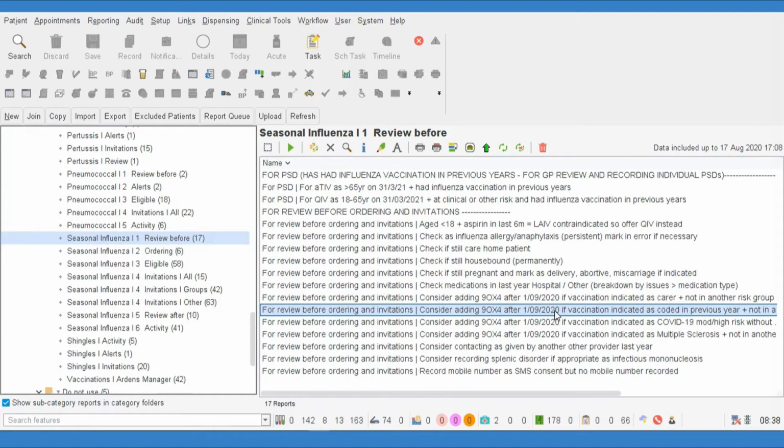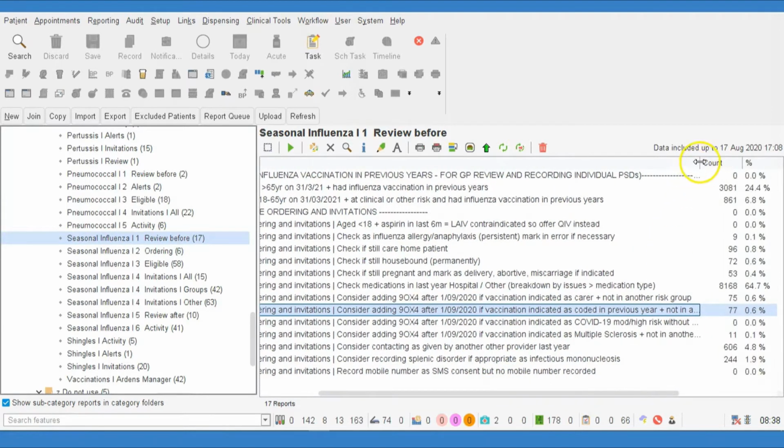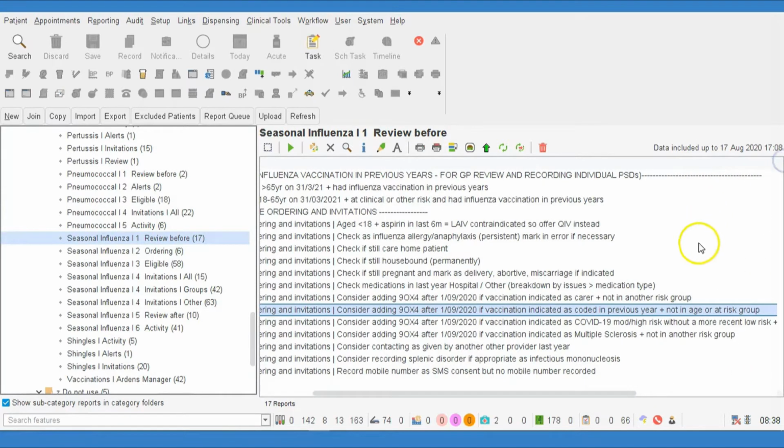If vaccination indicated as coded in previous years and not in an age or a risk group. So in previous years, you may have coded patients with 90X4 because there was a clinical need to vaccinate. And again, this year, those patients may not also fall into a risk group. So those patients should really be reviewed again to see whether they should have their vaccination again this year. And because they're not in a risk group, again, this year, that code 90X4 will have to be reapplied.